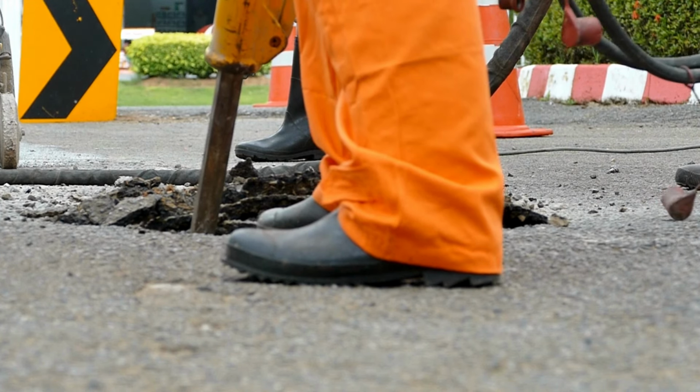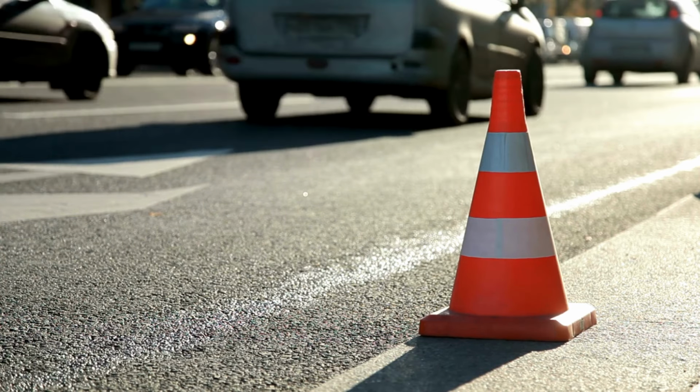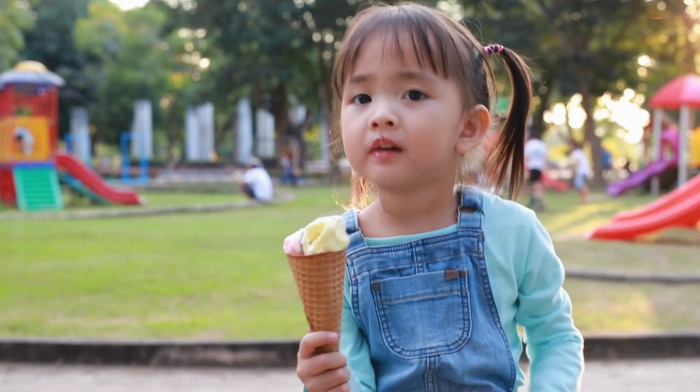Have you ever been driving in the car and you see an accident or maybe construction going on in the road and you see orange cones that look like this? Those are cone shapes. Or when you go to an ice cream shop and you get an ice cream on a cone, they call it a cone because it's cone shaped.